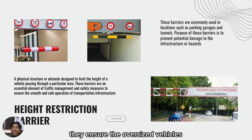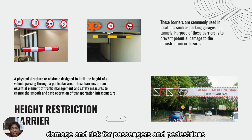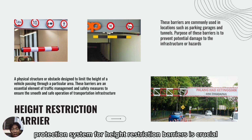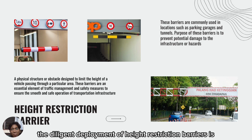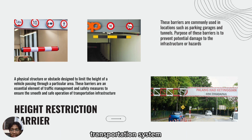They ensure that oversized vehicles don't venture into tunnels and low bridges, averting potential structural damage and risk for passengers and pedestrians. Implementing an effective protection system for height restriction barriers is crucial, through continuous monitoring and adjustments to height limits. We fortify our transportation infrastructure, preventing potential damage and ensuring smooth operation. In conclusion, the diligent deployment of height restriction barriers is fundamental to the safety and efficiency of our transportation system, ensuring a secure and seamless urban environment for years to come.